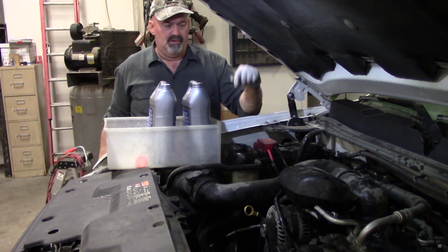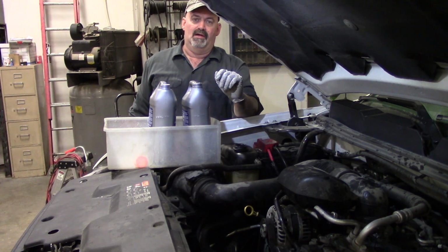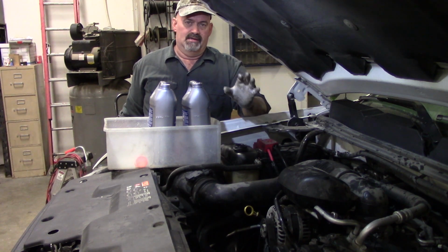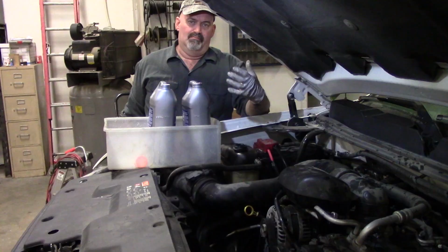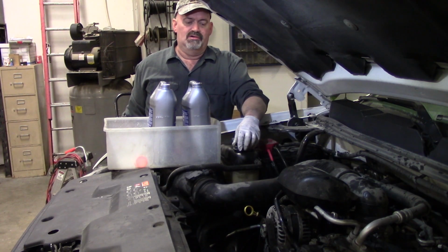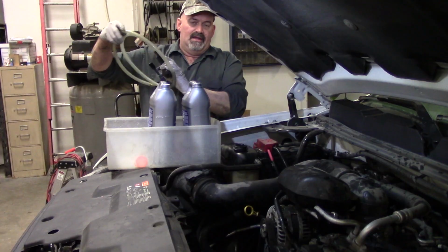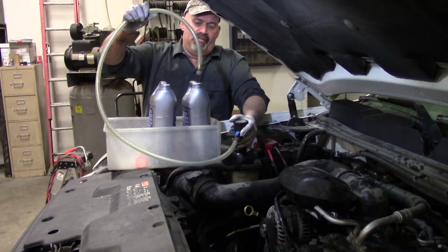Okay, finally, you need to refill the cooling system. And in order for this repair to be a success for you, you need to make sure that the cooling system is properly filled and bled. If it gets an airlock, which it has a tendency to in these engines, then you'll continue to set the code, and we don't want that.